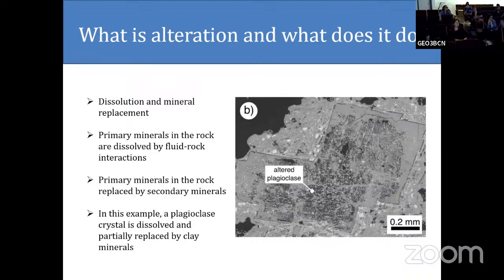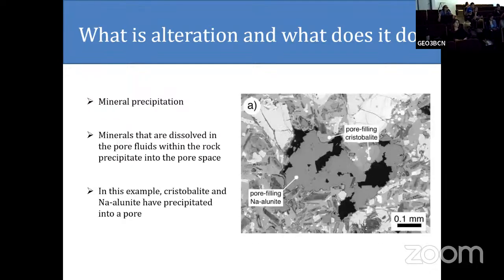This is an SEM image in backscattered mode. This is a plagioclase that you can just make out. It's a very, very unhappy plagioclase. It's been altered by rock fluid interactions, and this has caused this pitting texture that you can see. What you can't see from the image necessarily is that there's a lot of replacement with clay minerals as well. So microscopically, this is what's happening to the rocks.